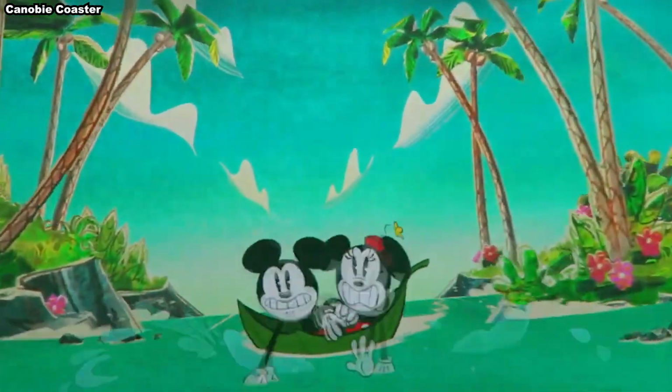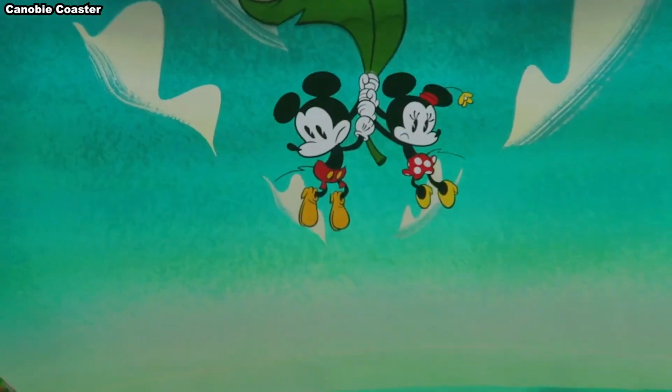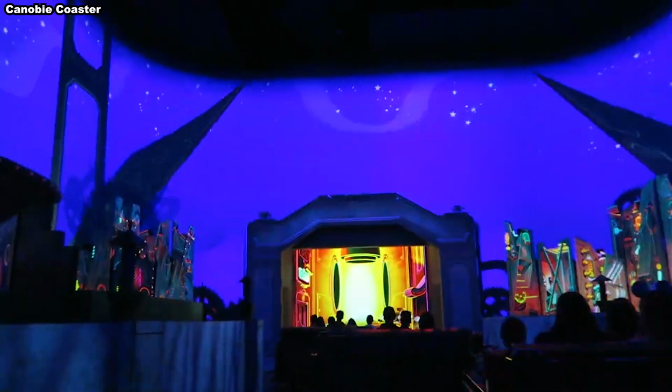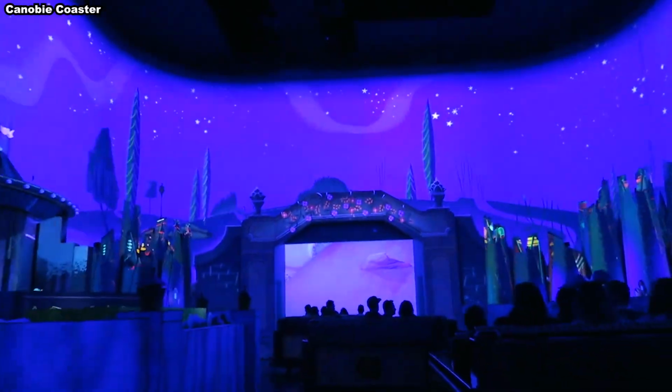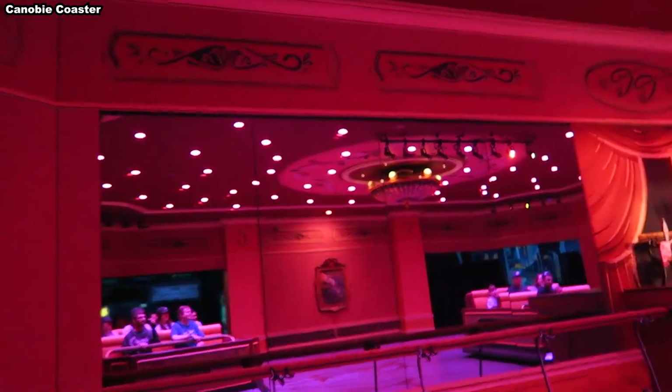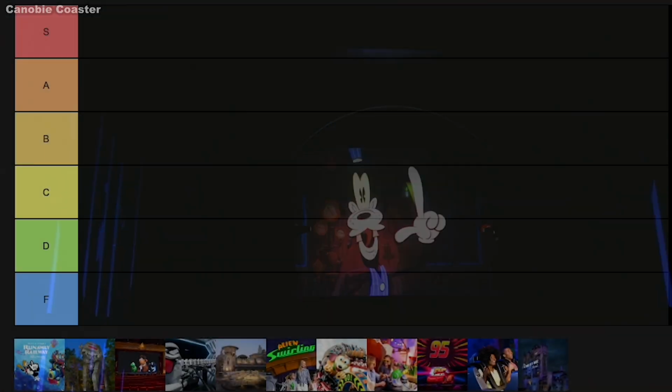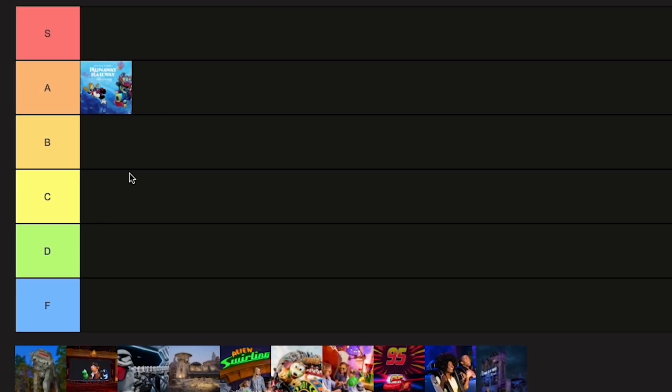It feels like a cartoon brought to life, with bright animated colors all around you. The way the environments change is such a cool effect, and one I honestly wish they used more. Still, I think this dark ride is pretty solid, especially with its use of trackless ride vehicles. The queue is fairly mediocre, and the ride itself could be more advanced, but even so, I think this ride is at least worthy of the A tier.